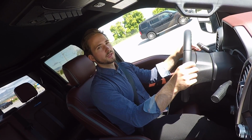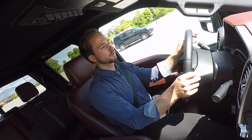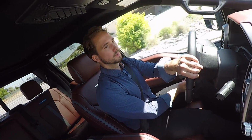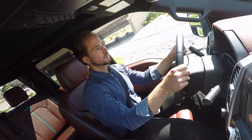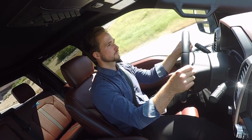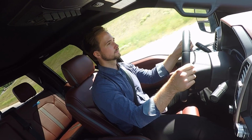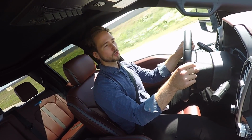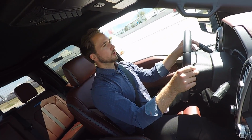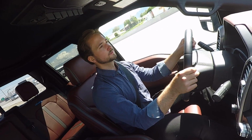But we're going to take it on the interstate now just to see how it handles on the interstate and all of that. Ooh, a bit of body roll, but that's expected of the truck. See what 935 pound-feet of torque feels like. Yeah, this truck's quick. 935 pound-feet of torque and 450 horsepower get this thing scooting.